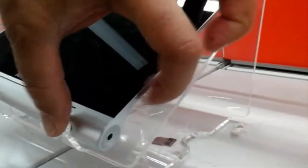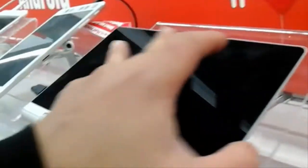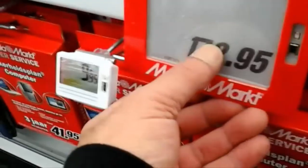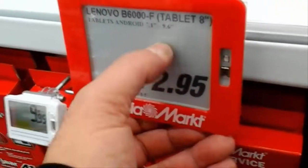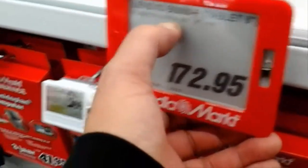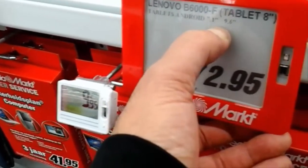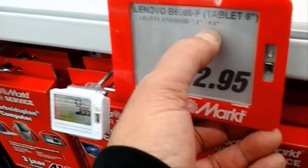Oh, here. I think here. I think these tablets should all be connected. It's not connected, so we can't really take a look at it. It's 7.1 inch to 9.6 inch.